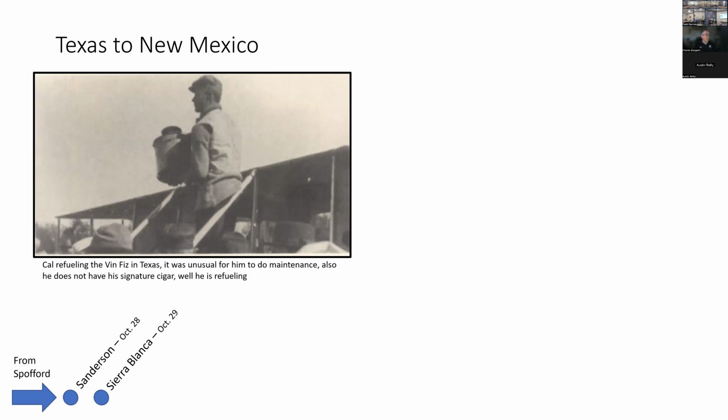While he's traveling, this picture I found kind of fun, because it shows him refueling the plane. It was unusual for him to do maintenance on his plane, but he did. And in every picture you see of Cal Rodgers, he always has his signature cigar, but obviously he's refueling here, so not a good idea to be having the cigar at the same time.